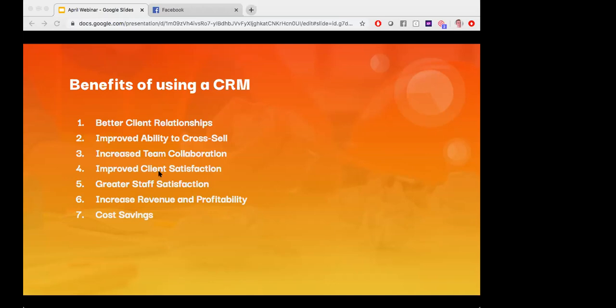It'll also help improve efficiency in serving clients. Again, this is real simple. The more you know about clients, the better able you are to serve them. If everybody is using your CRM to record their customer interactions, and I mean every client interaction, that includes text messages, phone calls, emails, a stop by the office, then others are able to serve the client with the knowledge of what has been previously discussed with them.